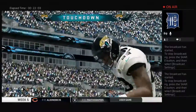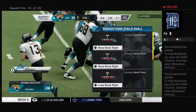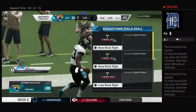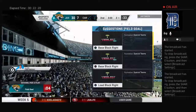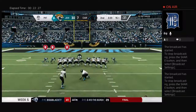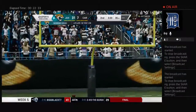Touchdown, Jacksonville. Alfred Blue. His 3rd touchdown now on the year. And the Jaguars are able to widen their lead. The touchdown was scored by the runner, but the offensive line, they feel like it's theirs. They blocked that one up perfectly, allowed him easy access to the end zone. Lambo on for the extra point. And the lead is now 24.